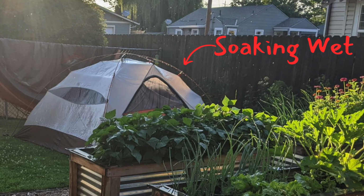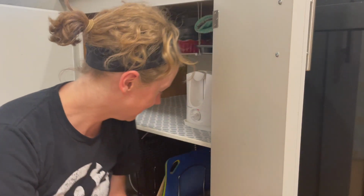Okay, I've already been interrupted once because we just got back from camping and we had set our tent up in the yard to let it air out, and then we were going to put it away. Somebody turned on the garden hose to water the garden with a sprinkler and soaked our tent in the process. Yeah, you can get to know me a little bit. Always good intentions, and sometimes a little absent-minded.